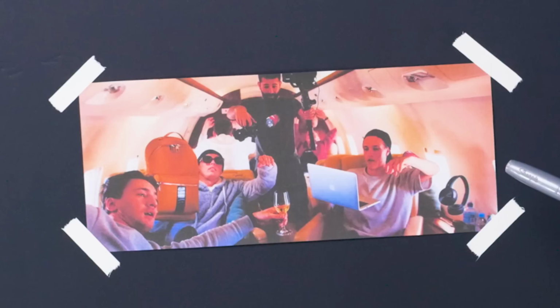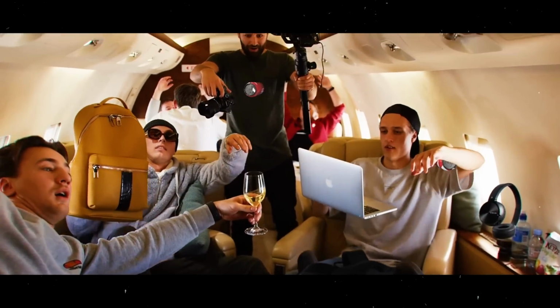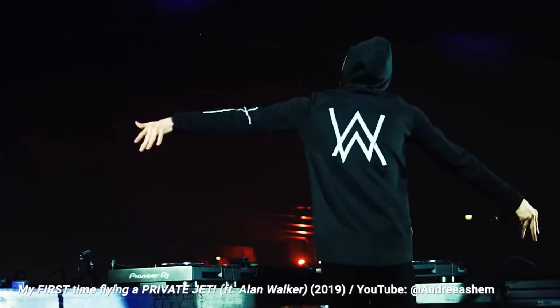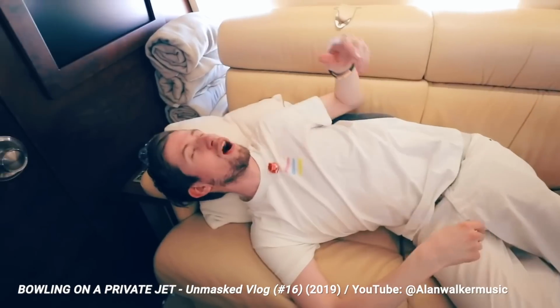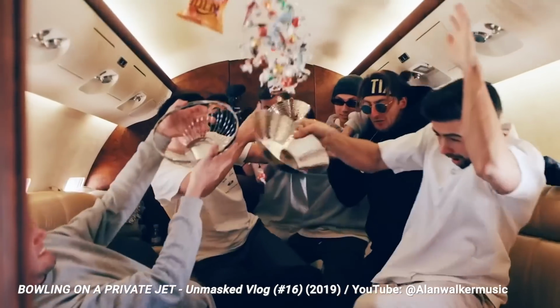Okay, last shot. The most complicated thing about this whole shot is getting the actual private jet. We were really lucky because we're good friends with this DJ named Alan Walker, and he invited us and a bunch of his friends and my friends onto this private jet. I just brought my camera for fun, and 95% of what you're seeing here is real.